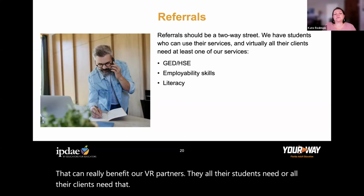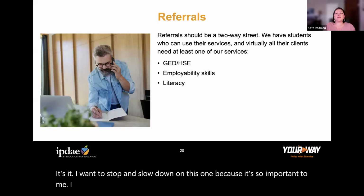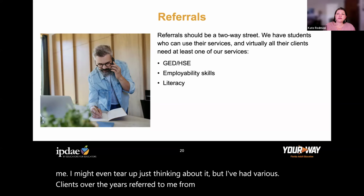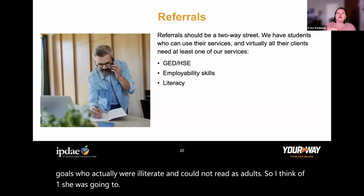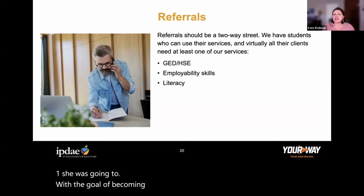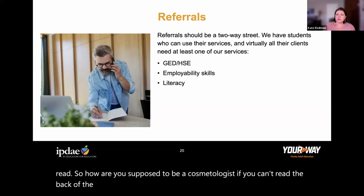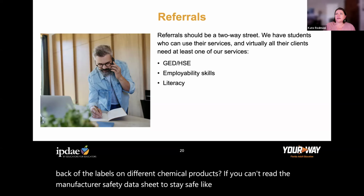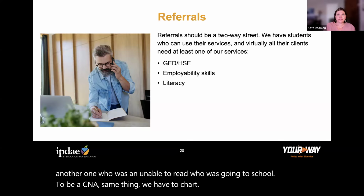Literacy. I want to stop and slow down on this one because it's so important to me. I might even tear up just thinking about it. I've had various clients over the years referred to me from VR with specific employment goals who actually were illiterate and could not read as adults. I think of one who had the goal of becoming a cosmetologist, and she couldn't read. How are you supposed to be a cosmetologist if you can't read the back of the labels on different chemical products, if you can't read the manufacturer safety data sheet to stay safe? That's dangerous. Or I had another one who was unable to read, who was going to school to be a CNA. Same thing. We have to read charts as a CNA.